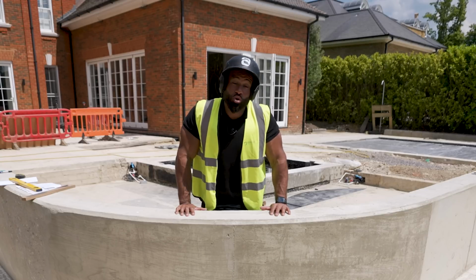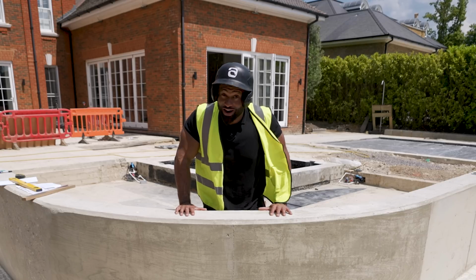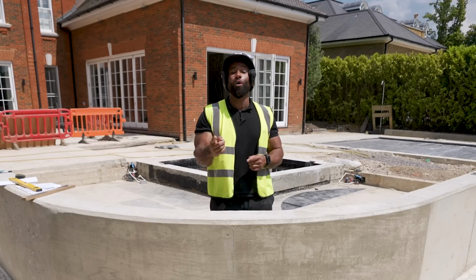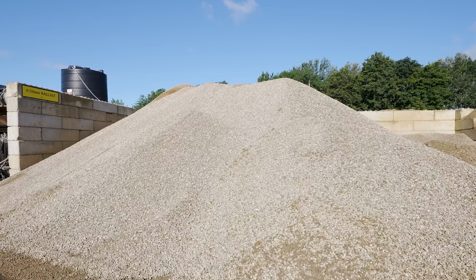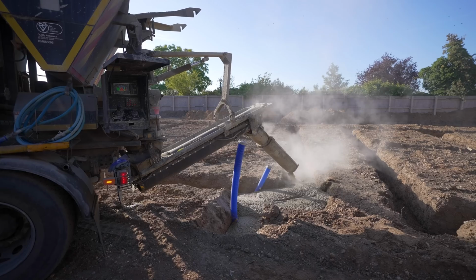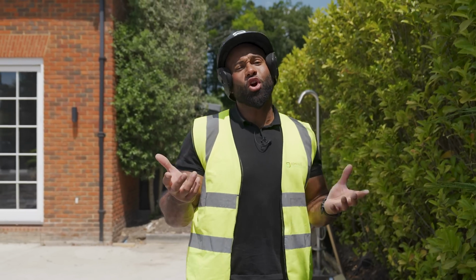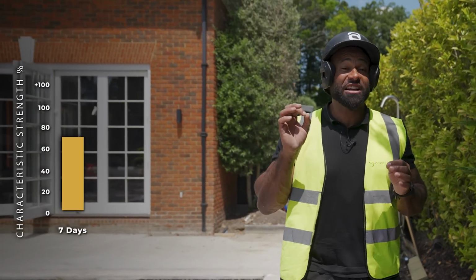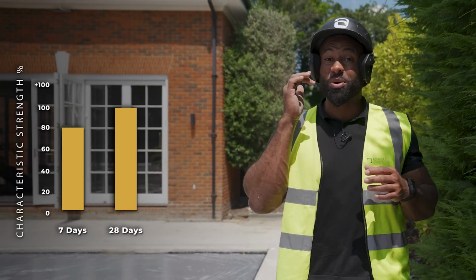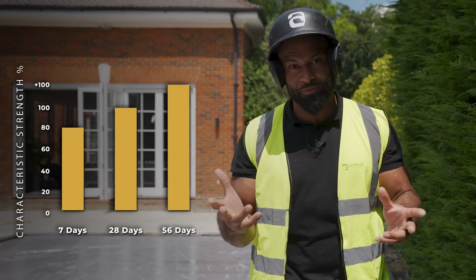In basic terms, the more cement you add to concrete, the stronger it gets, as long as you do not add additional water, which can counteract the cement. Making concrete is sort of like having a recipe for a cake mix with four main ingredients: sand, stone, water, and cement. If any of those ingredients' ratios change, the end product can change massively. Finally, once concrete is poured, it reaches 80% of its characteristic strength in 7 days. It reaches 100% of its characteristic strength in 28 days, and at 56 days, it can actually exceed its characteristic strength.